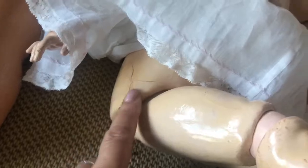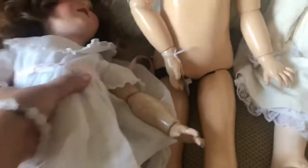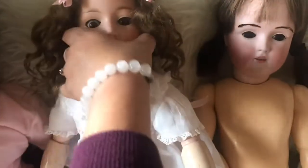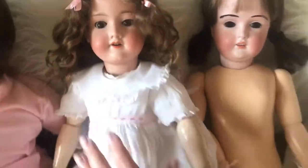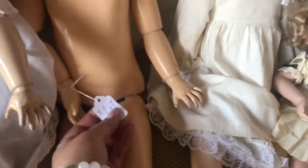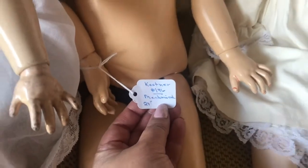But see on the side here? It looks like this doll was dropped once, and right in between where the leg joints are, it's got a little damage to the bottom, but you know what can you do? They are vintage dolls, so it's one of my first real vintage dolls. My second one that I bought was this one here. It's called a Kessner number 196. It's a mechanical 24-inch doll.